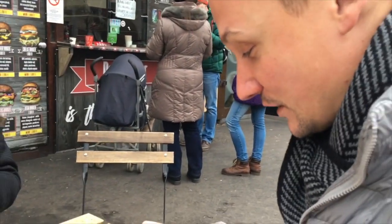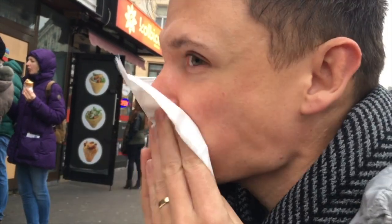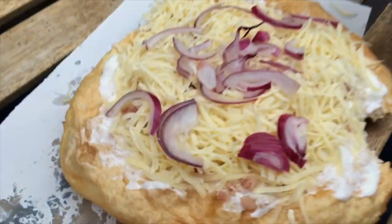So I guess I'm just gonna go ahead and try and gnaw into this thing. Oh my God, it's so good. So we're gonna be going down to the river next to check out this other monument. But I'm gonna go ahead and eat this because it's so good. This is langos, all right, langos.